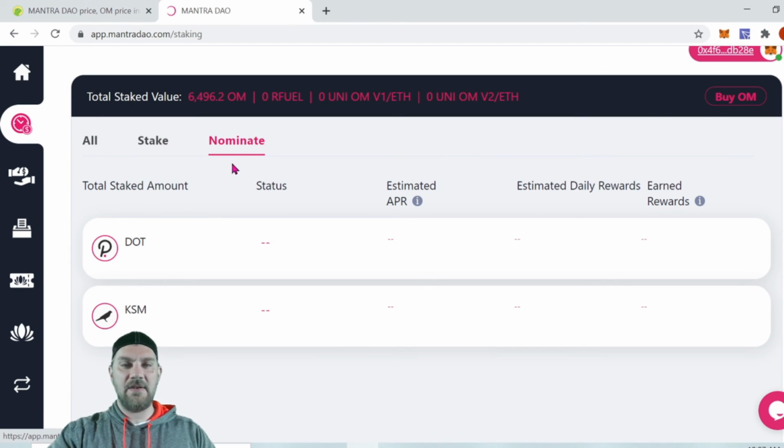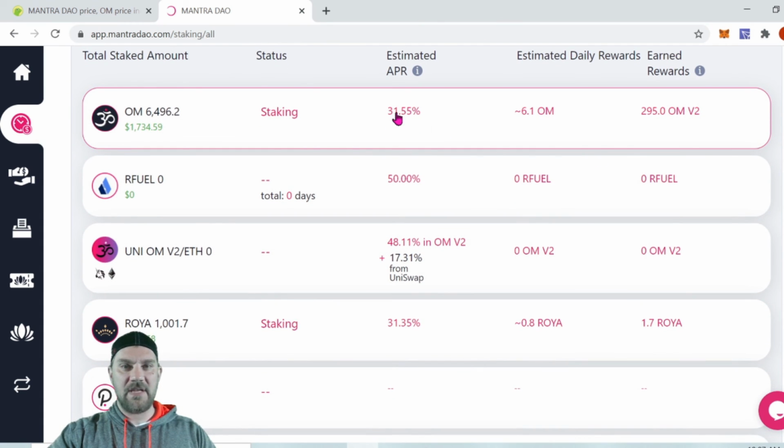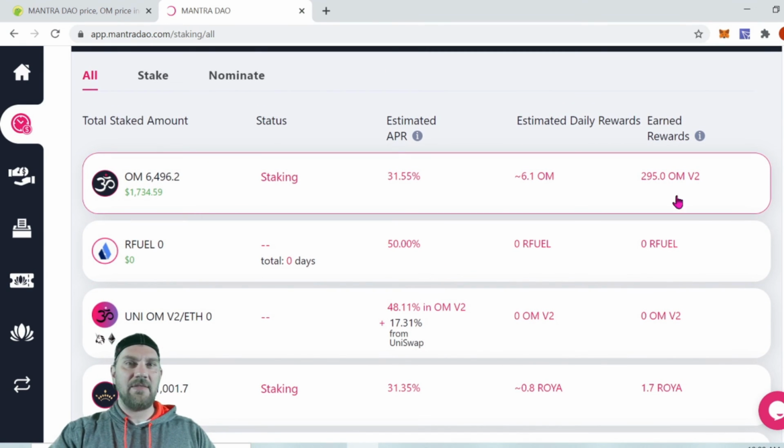And again, just to recap, guys, back to the staking, we are earning about 31.55% of our staked Ohm, and we are earning the same amount, 31.55%, on staking our Roya Royale. Again, look for a future video coming on the channel soon about that token there. Other than that, though, guys, that's pretty much everything.